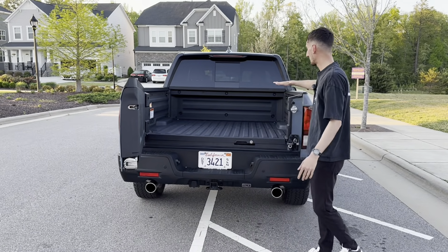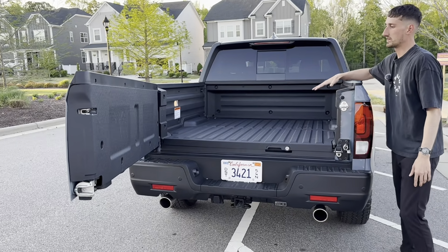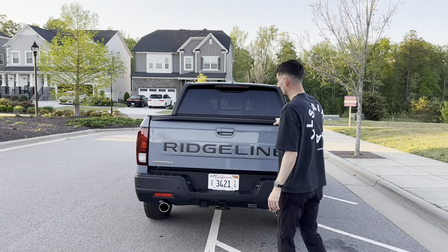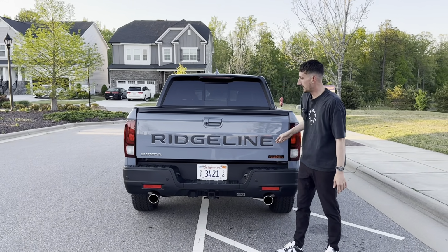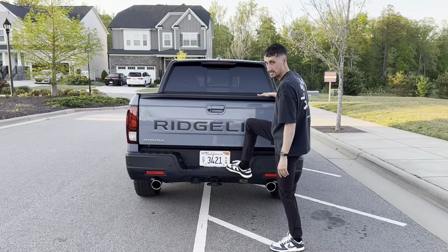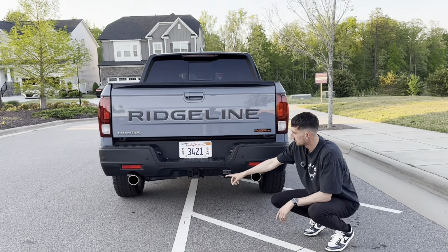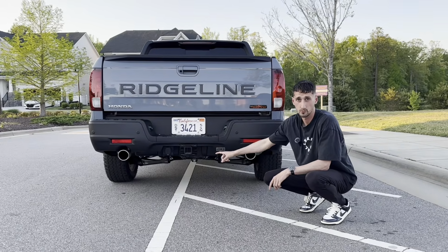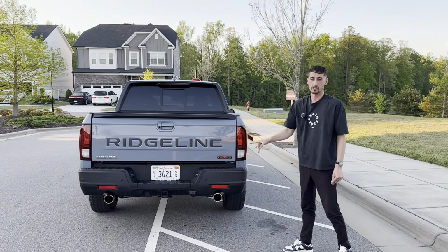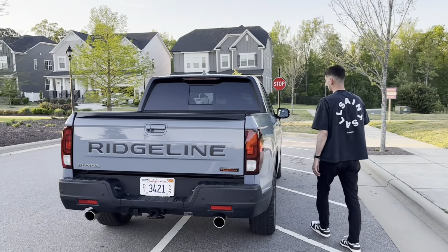Inside the bed, it is pretty shallow. It's about 1.5 feet, 2 feet tall, so not a lot of volume inside here, but it's nice to just throw stuff back there. Big Ridgeline logo on the back with the Honda and Trailsport as well. You do have these plastic step-ups that you can step up into the bed with, and you have your tow hitch down here, which the towing capacity on this vehicle is 5,000 pounds. Two exhaust outlets on the back for that 3.5 liter V6. Let's go ahead and take a look at the back seats.